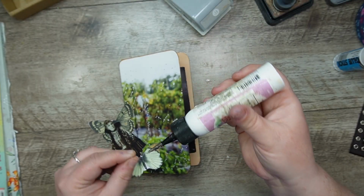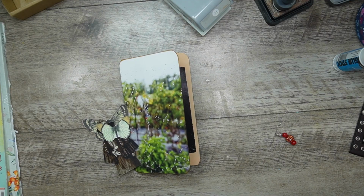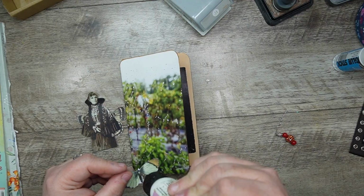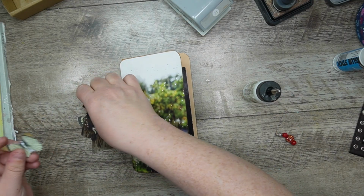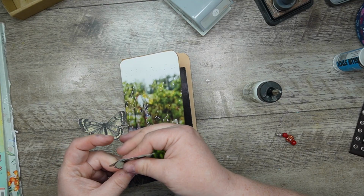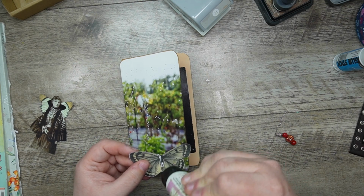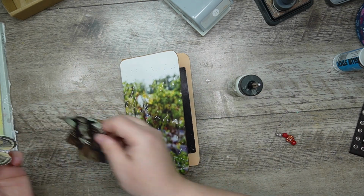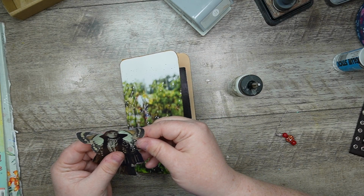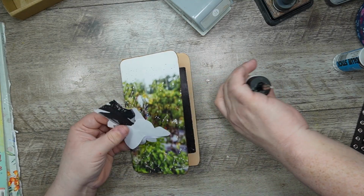Come on, glue bottle. Every now and then this bottle just wants to get a hard little blockade going. Okay, that's better. So good. Yeah, like that. Couple little layers. Then I will glue this down.